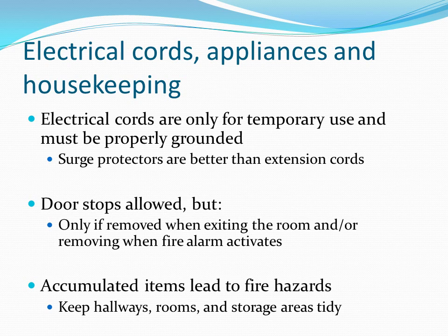Also, accumulated items lead to fire hazards, so we need to keep egress hallways, stairwells, rooms, and storage areas tidy and free from clutter.